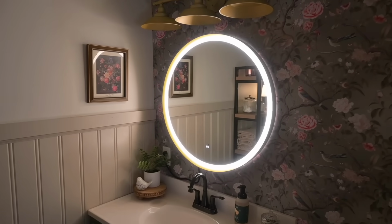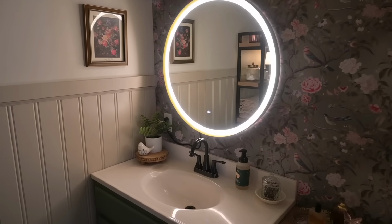Let me know what you think of the bathroom transformation so far. Keep in mind, still have a few things to work on. Also, I want to talk to you about the light above this mirror here. I spray painted it gold. I'm not in love with it. I don't really love this style of light anymore anyway.